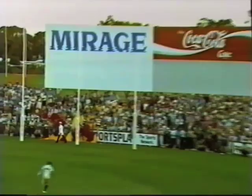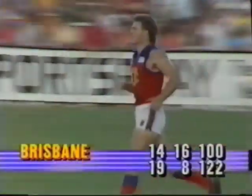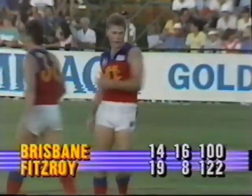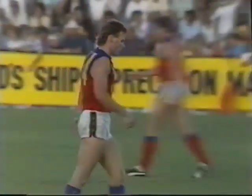He snaps over the shoulder. I think it's a goal. Young Matthew Armstrong probably seals things with his first goal. And it's a 22-point margin with less than 30 seconds of time on to play.